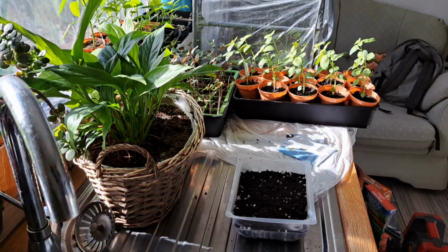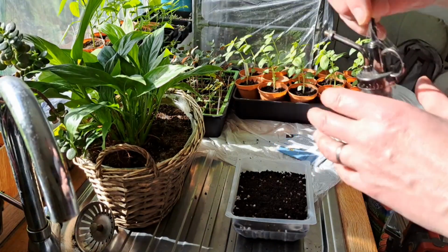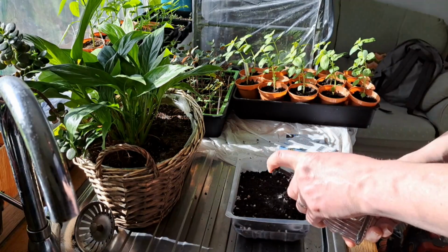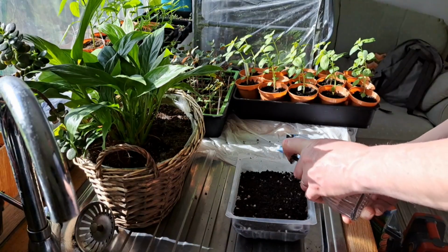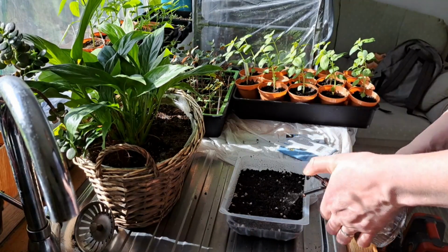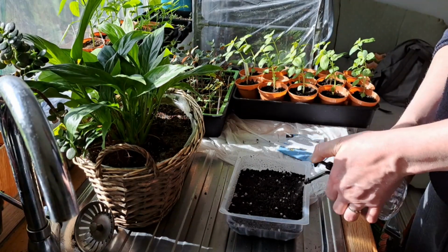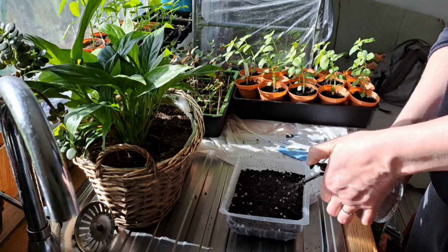And then finally I'm going to use my little water sprayer, give them a little spritz. Compost is quite damp anyway, it doesn't really need this, but that should help them germinate.